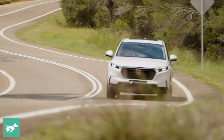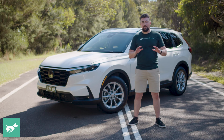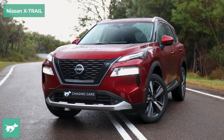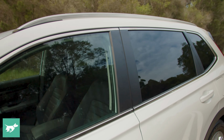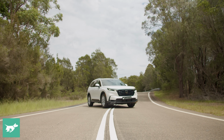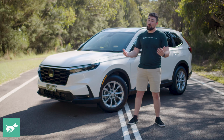However, it's important to remember that the Honda doesn't exist in isolation. As a mid-size-esque 7-seat SUV, there are actually a few rivals out there. Think the Nissan X-Trail, the Skoda Kodiaq, the Volkswagen Allspace, and even the Mitsubishi Outlander, to name a few. And the question that I want to answer today is, does the CR-V's keep it simple, stupid mantra add up to a proposition that makes it more appealing than those rivals? Well, today we're going to find out.